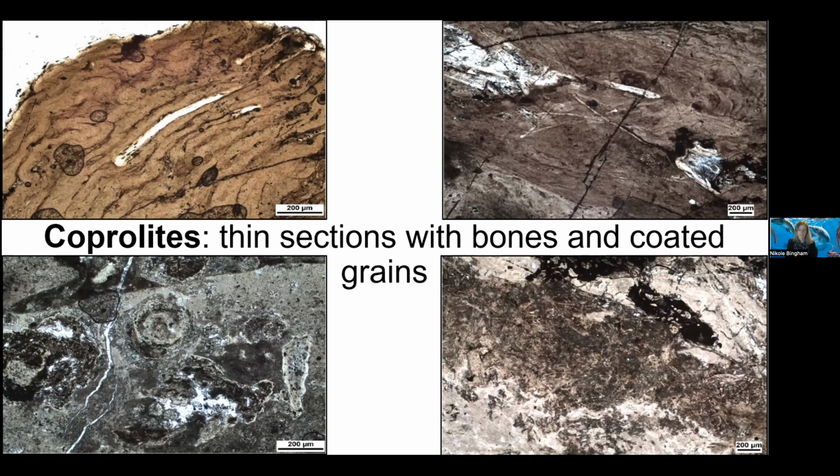So even just from this, you can start to think, okay, well, if the small equine coprolites had lower bones and more coated grains, maybe this was some kind of organism that was small and feeding at the sea floor and ingesting all the sediment.